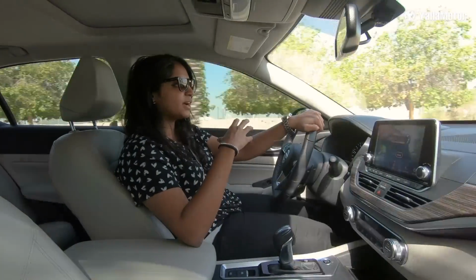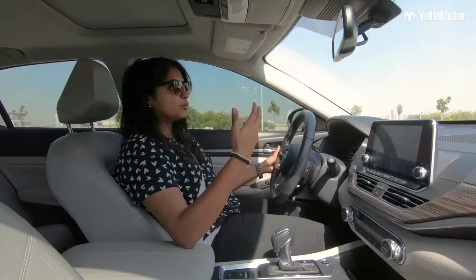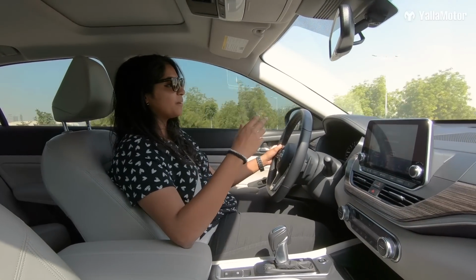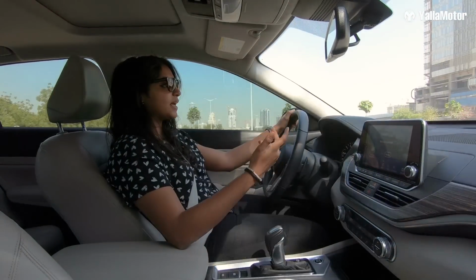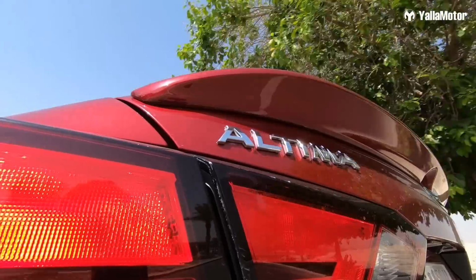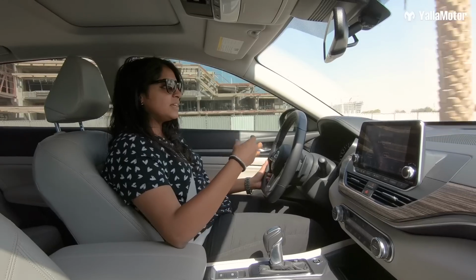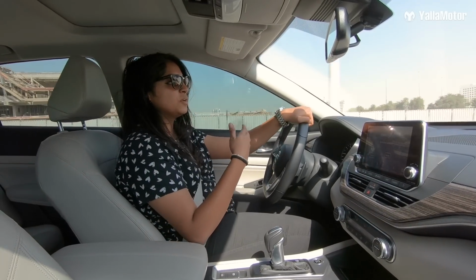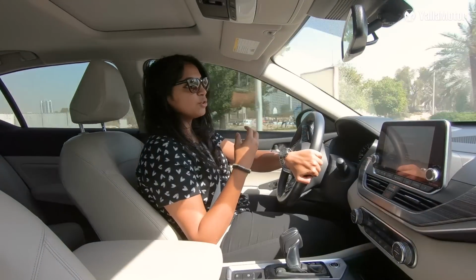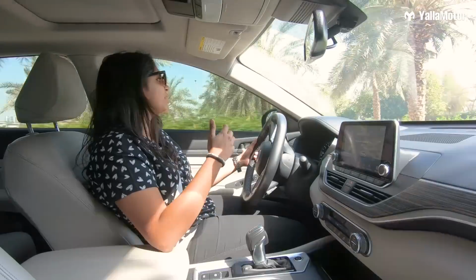It looks sporty on the outside, but on the inside it feels luxurious, which is ironic considering this is a D segment car. They don't really come with a luxury pack, but it's really good that the Altima offers that. Moving on, it has a CVT transmission. I personally am not a fan of that, because when I do this, it takes time for the car to actually respond. But then again, we're talking about fuel efficiency in regards to the Altima. We're not talking about racing and driving fast.